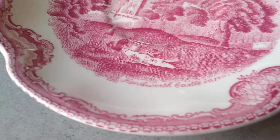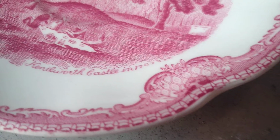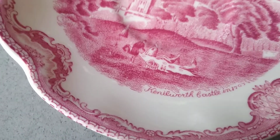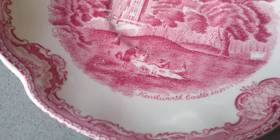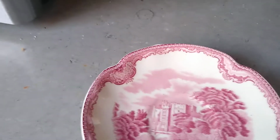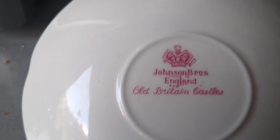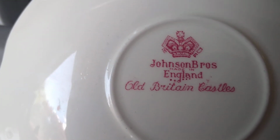You can see right here, it's telling you all the information about the castle. Very nice, detailed. If you see these anywhere, pick them up. They're going up in value, quick too. You want to make sure it says just what it says there.